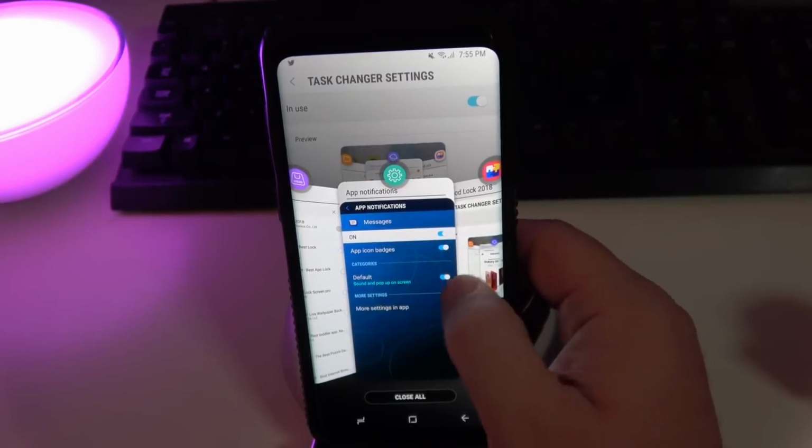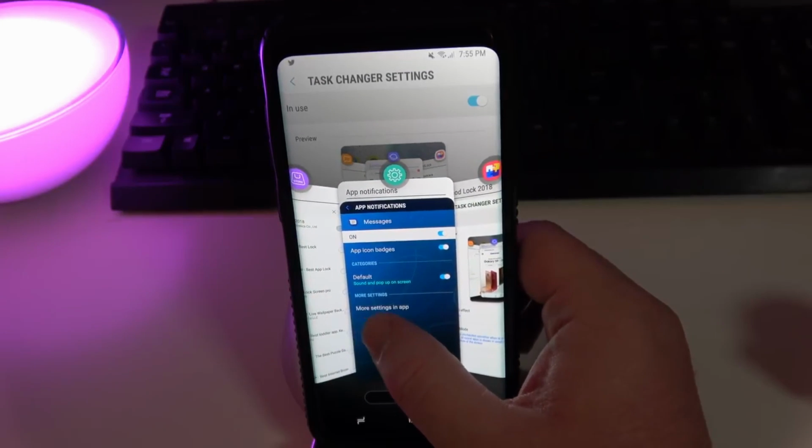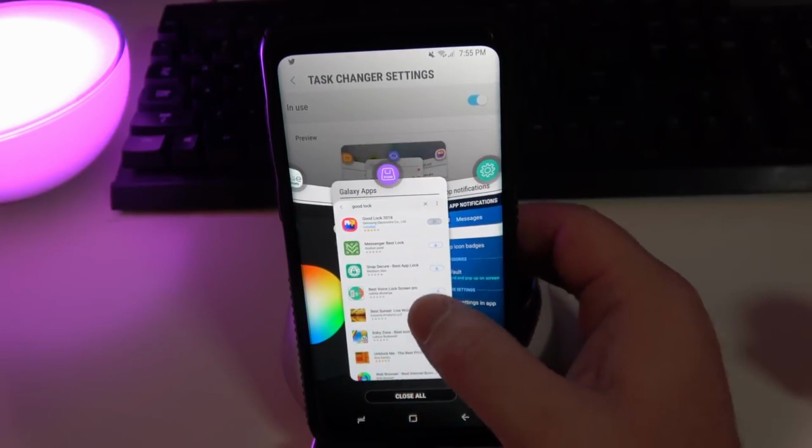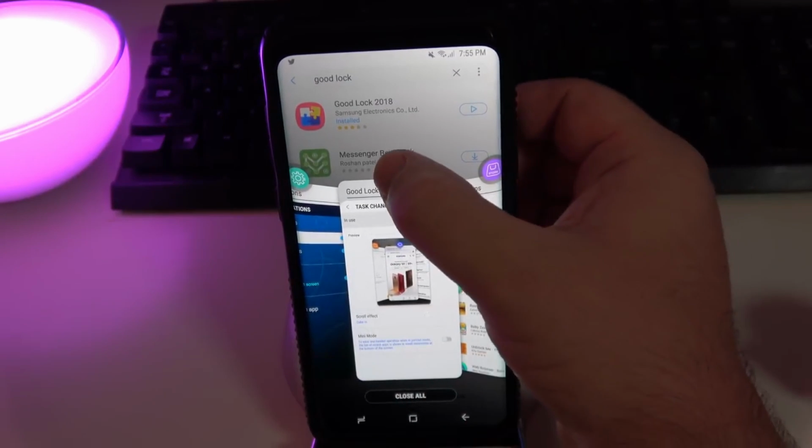I'll put a link down below, and it'll bring you to the Sam Mobile store, and they'll give you a link on, you can manually download and install Good Lock 2018. But I personally don't have it. I'm gonna wait probably, or maybe I'll install it, but it's just been so hectic and so busy with getting those two videos out, and doing everything else that I have to do on a daily basis, and then make more videos. I think this is a really hectic and crazy time.